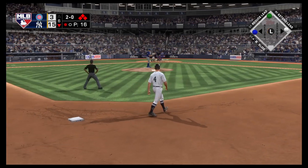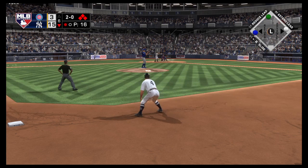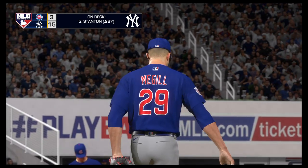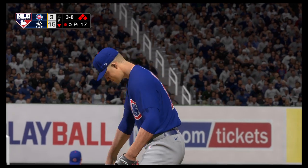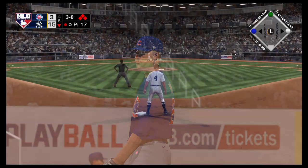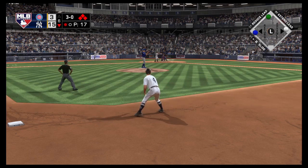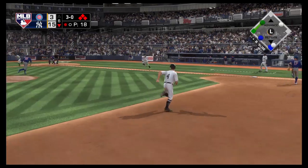Bases are loaded here, 1 man out. Be patient. Get your pitch. Down low, and the plot thickens here, 3-0. It often becomes harder to hit the zone when the pressure starts to heat up. Here it comes, the 3-0. A bouncer to the left side.